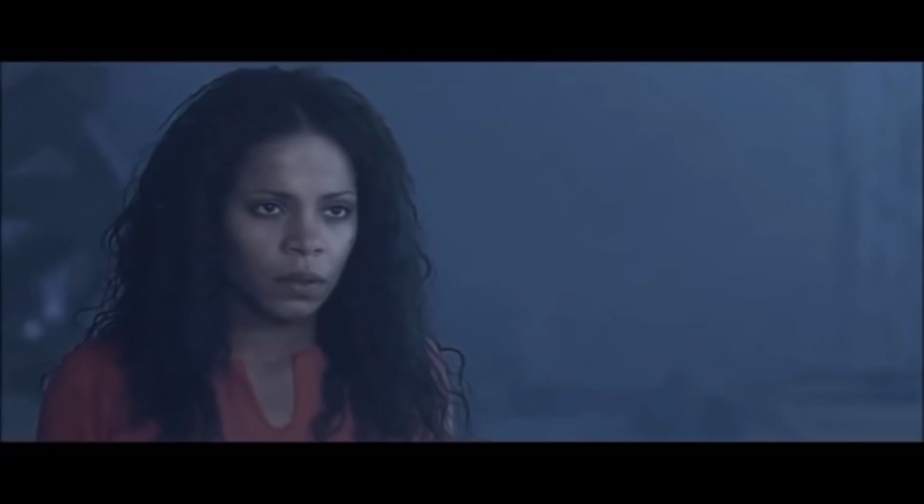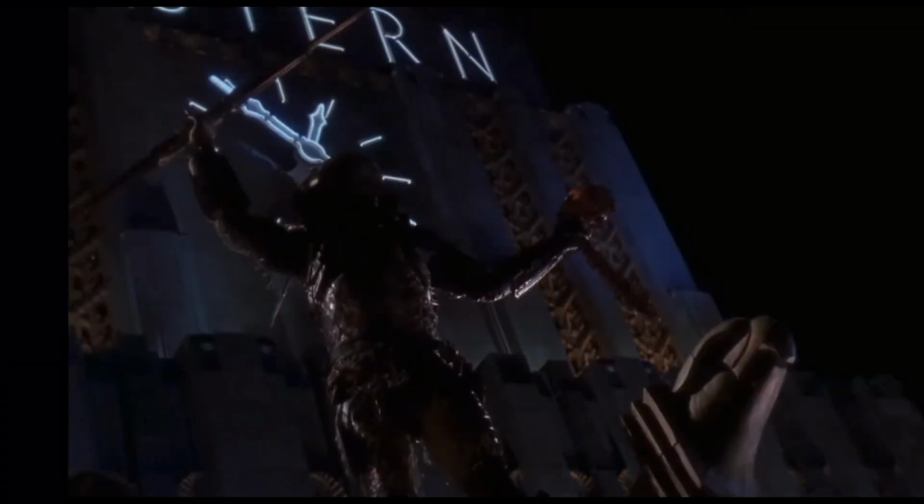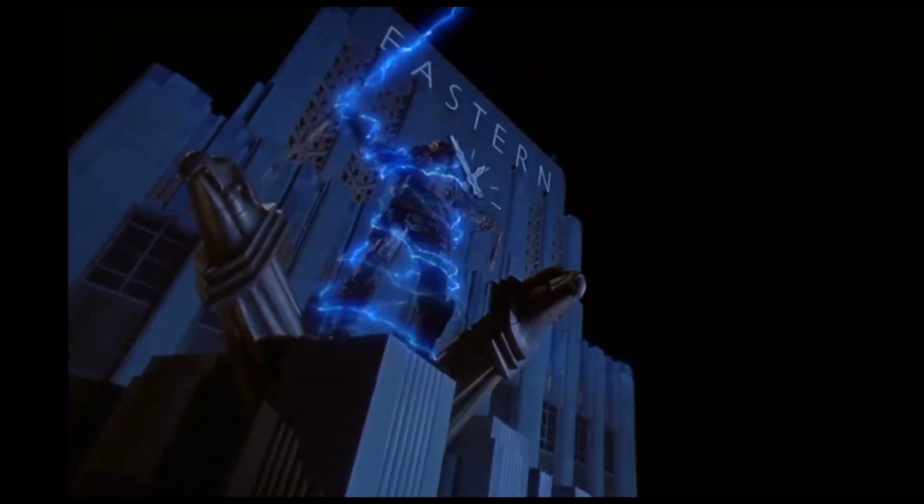Number 2, Prey. I think this movie felt like a true successor to the original. I love Naru, and I love the intensity with the scenes with the Predator. And 3, and this might be a little controversial, but I actually really liked Predators with Adrien Brody. I think it had a really interesting change of pace, and I liked the Berserker and the introduction of a rival clan. So that would wrap up my top 3 in the Predator universe.